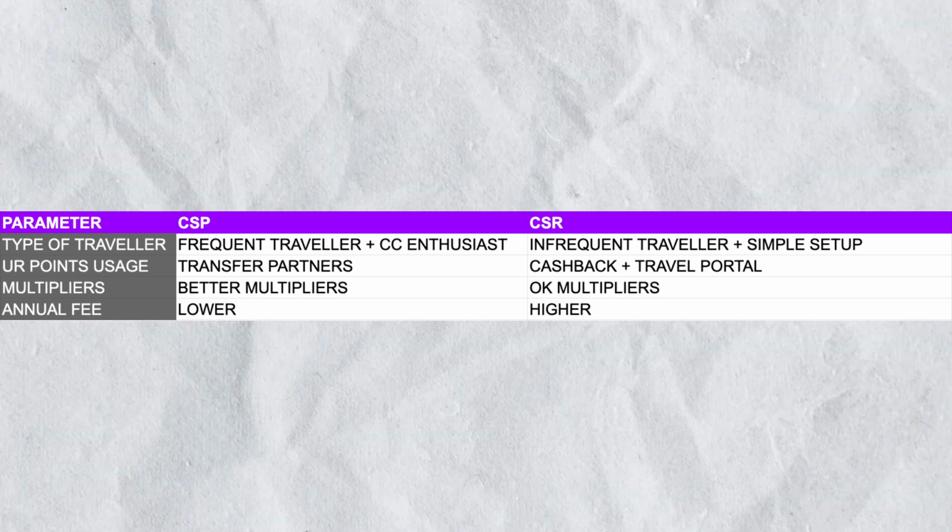By that, I do not necessarily mean that people who travel infrequently or are not credit card enthusiasts should definitely get the Chase Sapphire Reserve, because $550 is a steep annual fee. But what I'm saying is, if you have to get one of the two cards, there is a case to be made more so for an infrequent traveler to get the Chase Sapphire Reserve. And that's why I believe that when choosing between the Chase Sapphire Preferred and the Chase Sapphire Reserve, the opposite of what you may think is true.